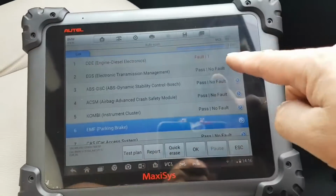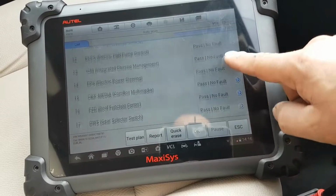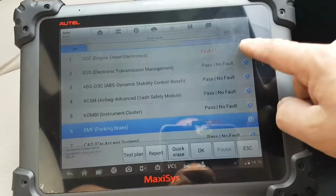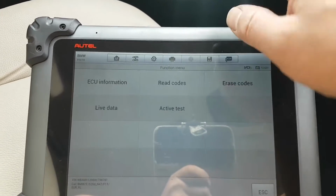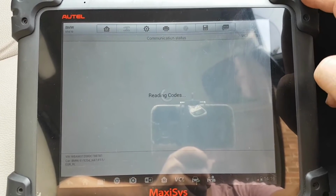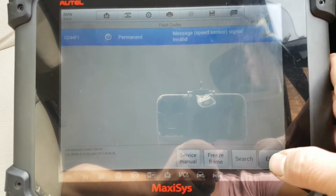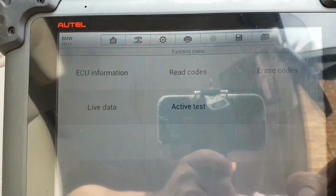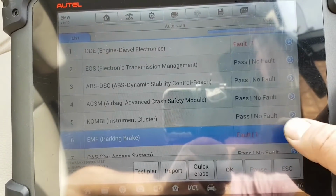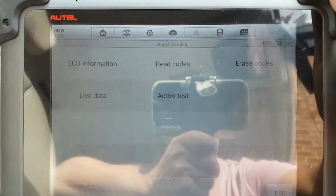Okay, so when I clear the codes like this, there's only 2 places where the codes come up. As you can see, every single other menu ECU is okay. So we have the engine, which comes up with, let me show you, a message invalid for the speed sensor. There we go. Has a permanent fault. Then we have the EMF, which I haven't scanned yet to see which one came back. There's a little bit of glare now. Sorry about that.